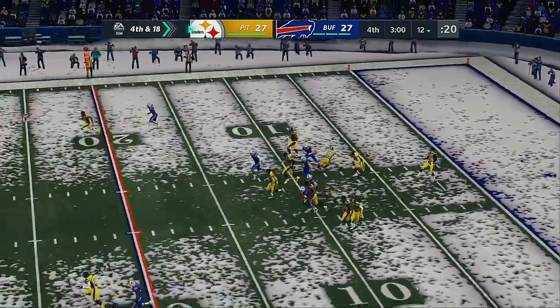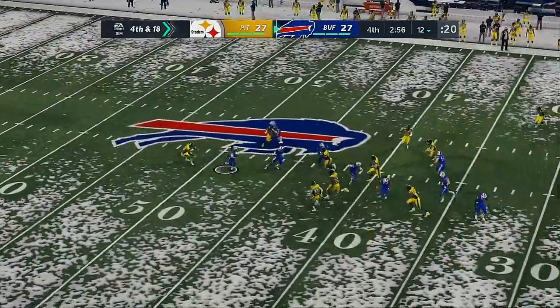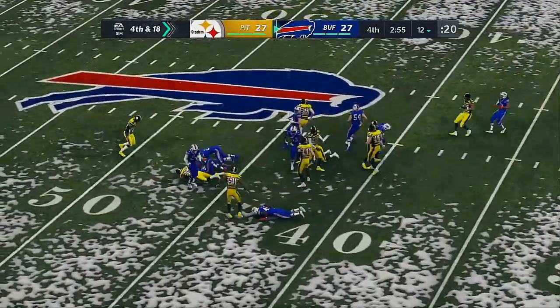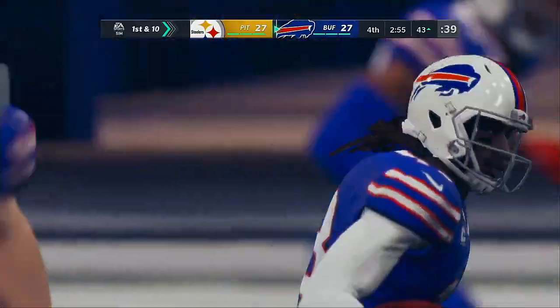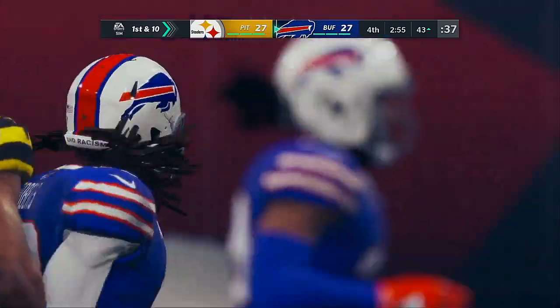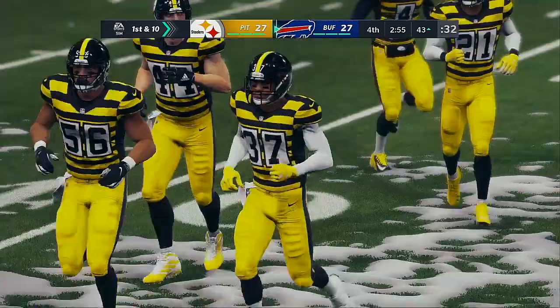As the drive goes backwards, so he's on to punt it away. Shows his strength at the 50. They'll score that a 36-yard punt. And the Bills are going to take over in great position here with a first and 10. And now out come the Bills.